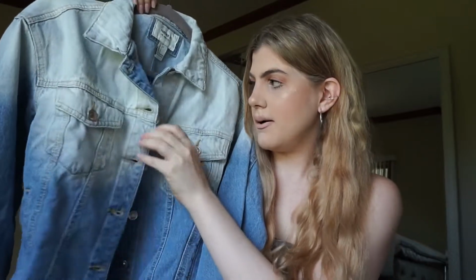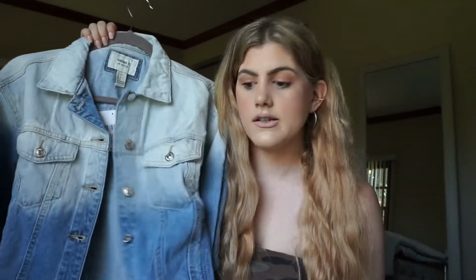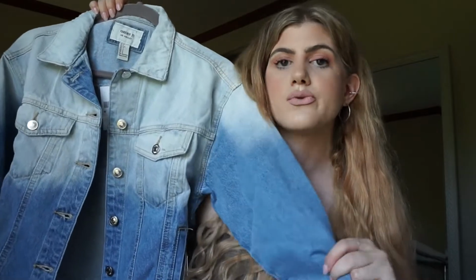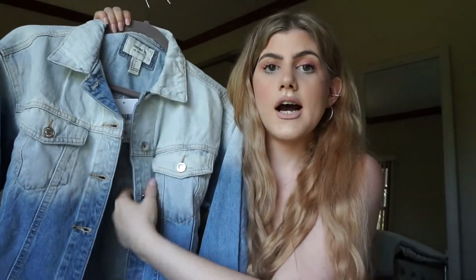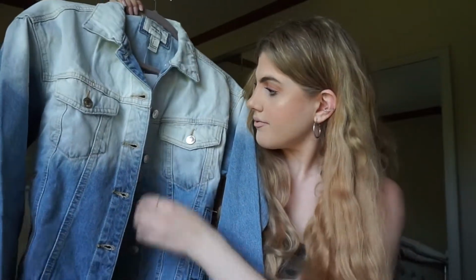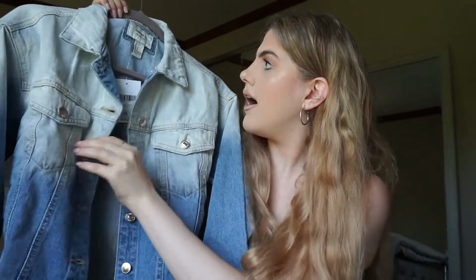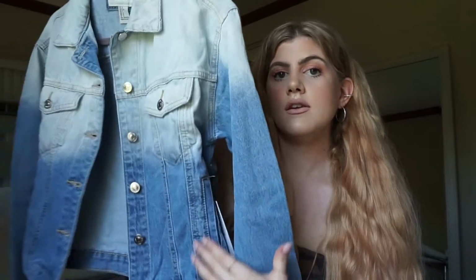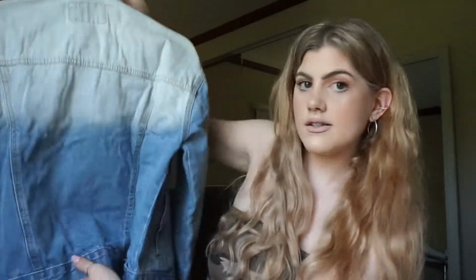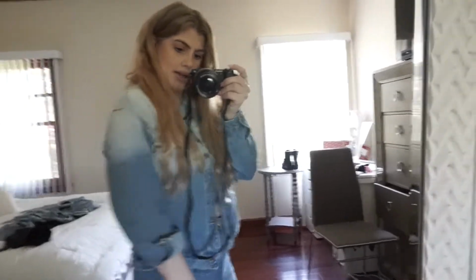You will see when I try it on that it is oversized, which I really love because you could just cuff up the sleeves and it just looks really cute. I also love the tie-dye effect to it, the light and then dark on the top, on the bottom. The buttons are silver, and I got this in a small. It has pockets and it's perfect. I love this. So this is the first item. This is the jacket.